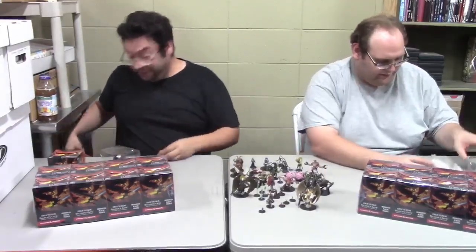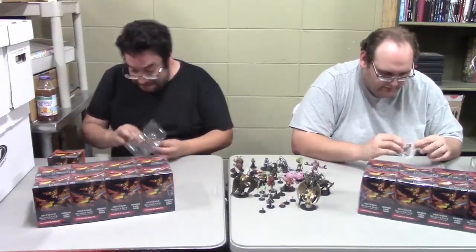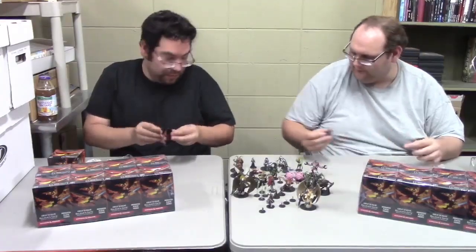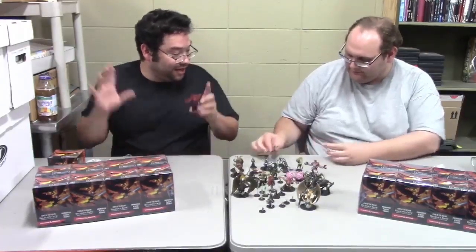Still no Legion Pit Fiend to speak of, but we'll get one of those eventually. I'm excited to see what that looks like. It looks cool from the box. I don't know the bows, but it doesn't have a spear this time. It's just one holding his hands up. Jazz hand the bow.